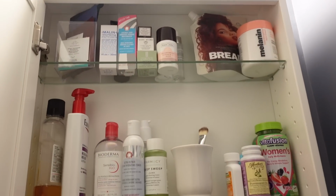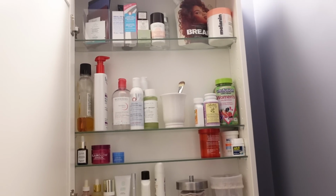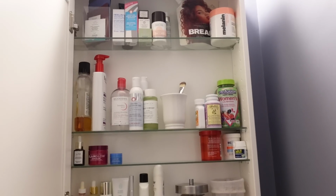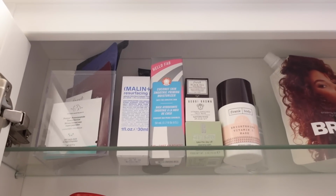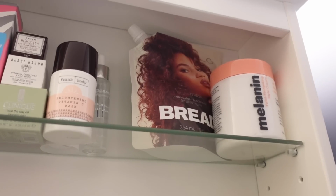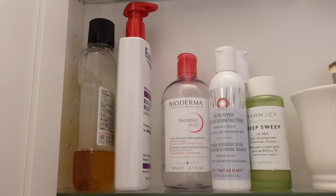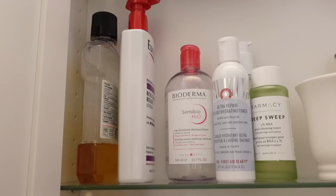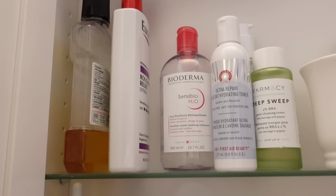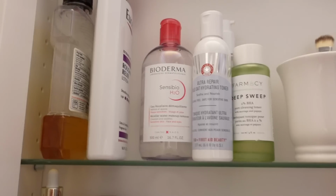So here is my new medicine cabinet. It's still a little bit of stuff for me, but the stuff at the top is backup stuff that I want to use and stuff that's extra. Like I have an extra hair conditioner and hair products there. And then it's basically the stuff that I use all the time. We've got my lotion, mouthwash, toners, the Bioderma, I love that stuff.